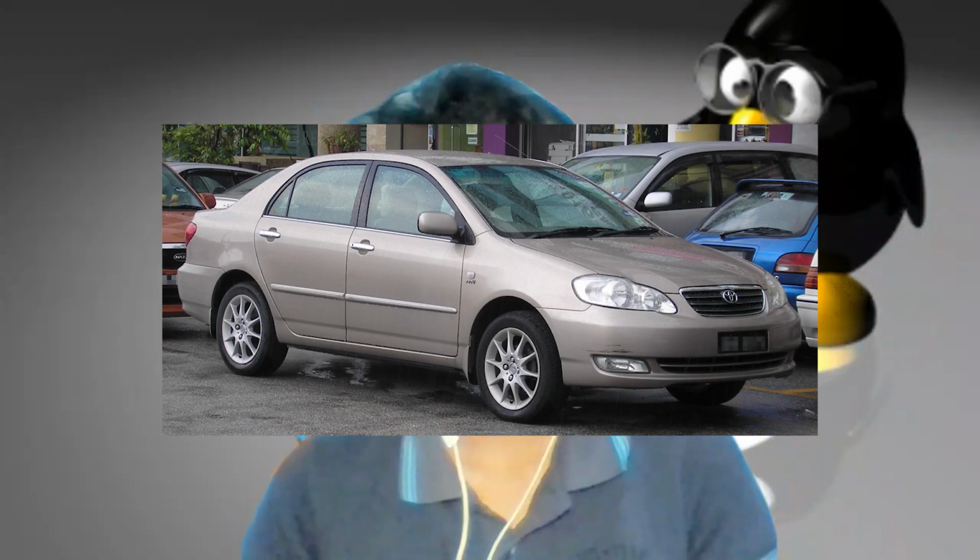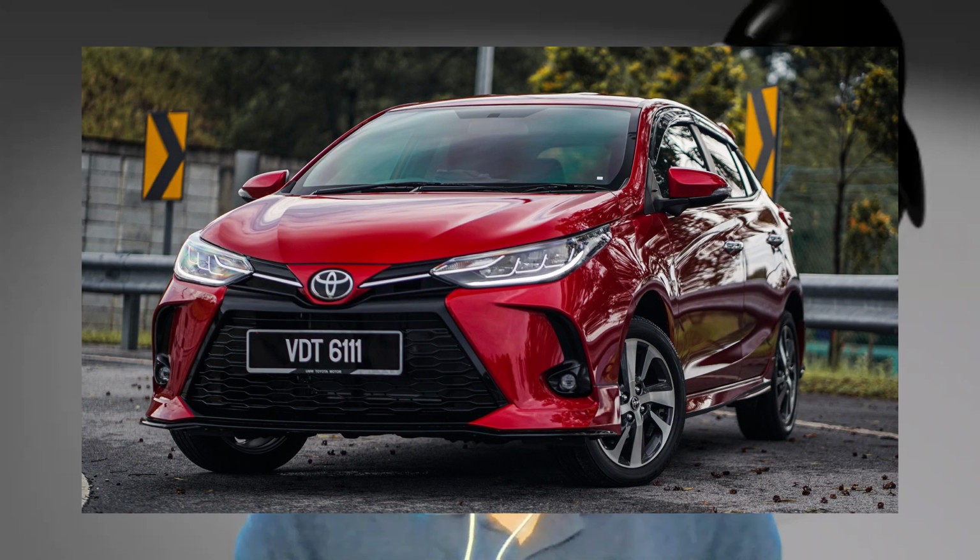And on number 2 we have the Toyota Corolla, the Toyota Corolla Altis. Although it's an old car, Toyotas are very reliable and indeed cheap, except for the Toyota Supra and the GR Yaris. They're expensive. The Corolla is meant to be the car that can last long, and it's indeed a big car.